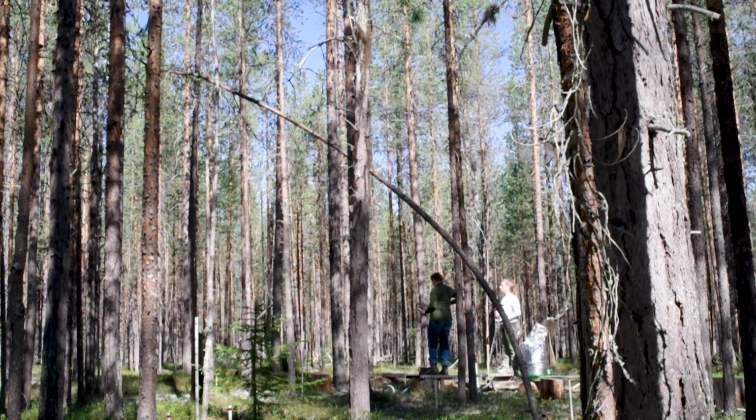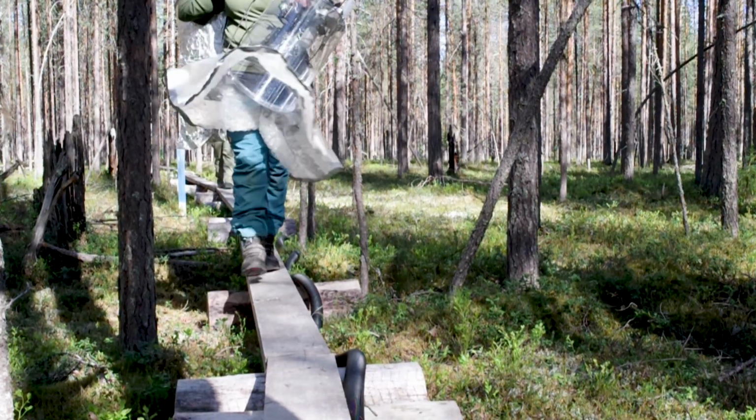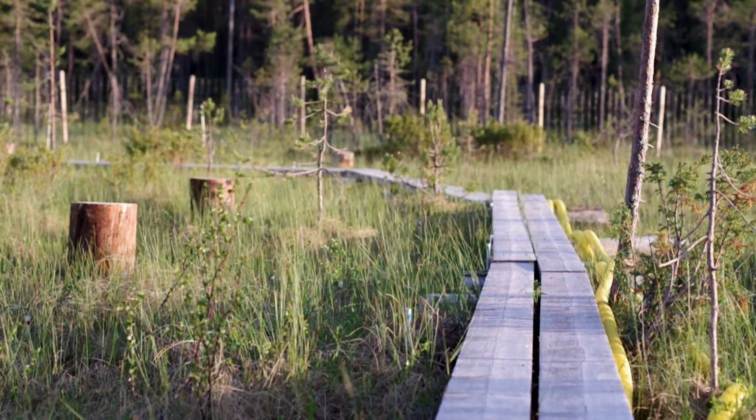In the EcoClimate platform we have two experimental sites. One is a dry nutrient-poor pine forest and the other one is a nutrient-rich fen. The areas are roughly 1 hectare in size.